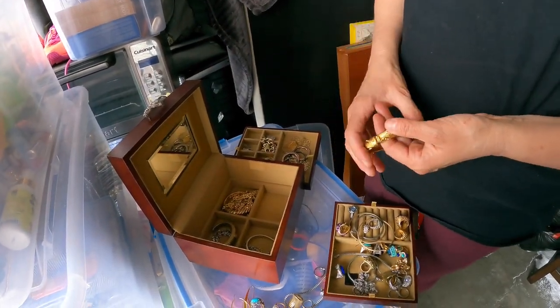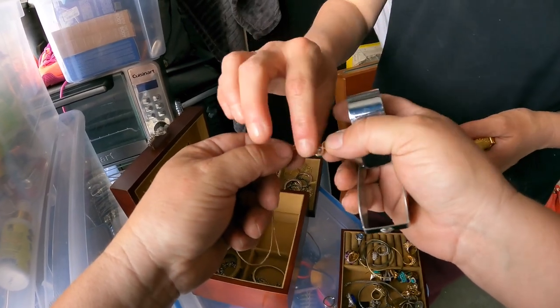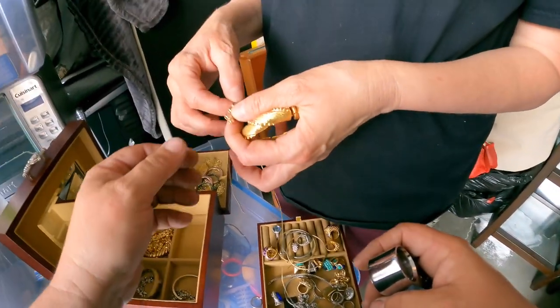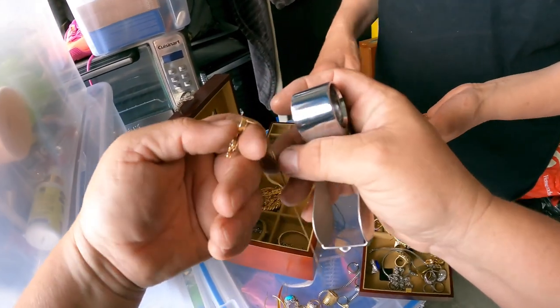Okay, this chain right here says 14K. All right. But this pendant, I don't see a marking on. But it's part of it. It's attached, so I'm guessing it's 14K. Not attached, it's just a pendant. No, but it is attached. It's not attached, is it? Yes, it can't move.